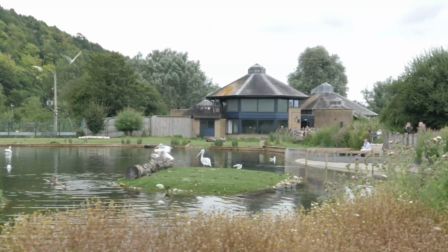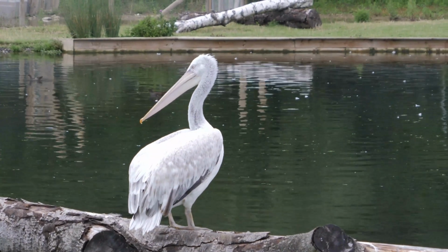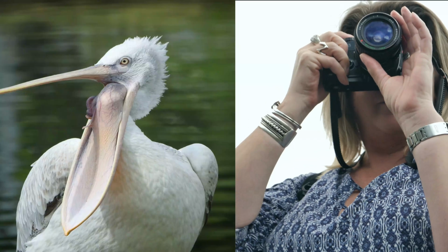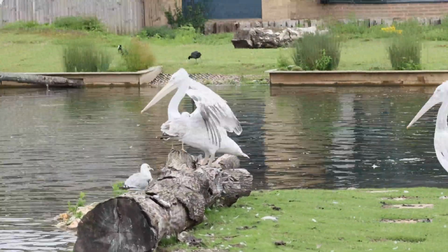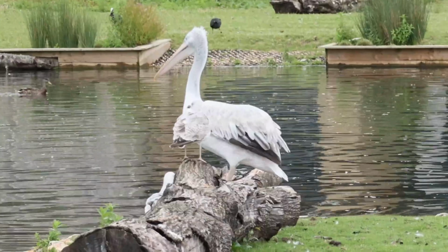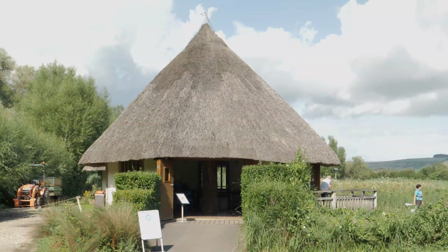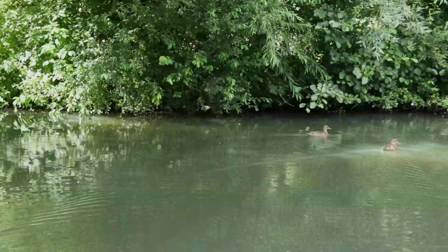In Pelican Cove, you'll find the Dalmatian pelican, the largest and rarest of the pelican species. A popular feature are the electric boats which silently glide round the ponds and reed beds, giving the opportunity to get even closer to the wildlife.